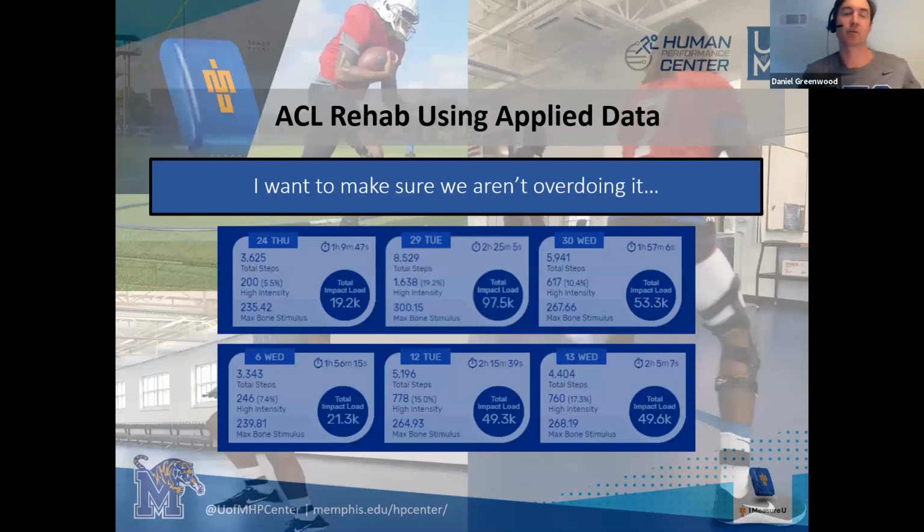Another standard athlete question. So this was a different athlete coming back from ACL rehab, one of those guys that just wants to do stuff all the time. You can see through that total impact load data on Tuesday the 29th, the athletic trainer left him to his own devices after he'd done his first hour. He was then just allowed to watch training, and that's what he'd do every day. He would do an hour with him, and then he'd just watch training for the rest of the day.